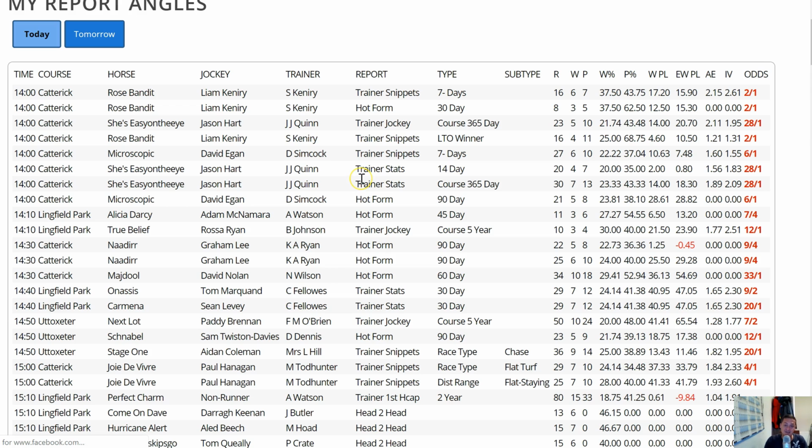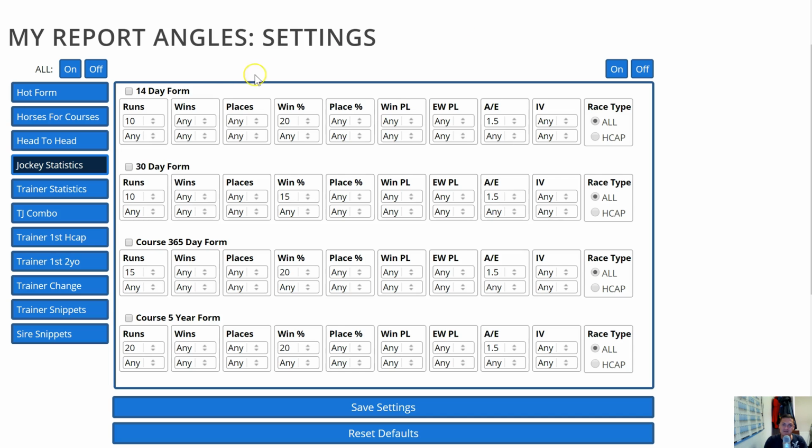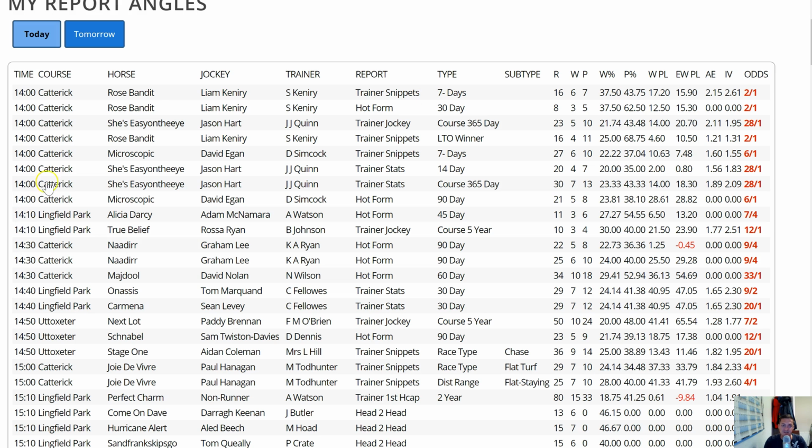But as I say, some people would just have very selective parameters which would produce only a small amount of data into this report, from which they could then consider each line on the report as a potential bet. I hope that makes sense.